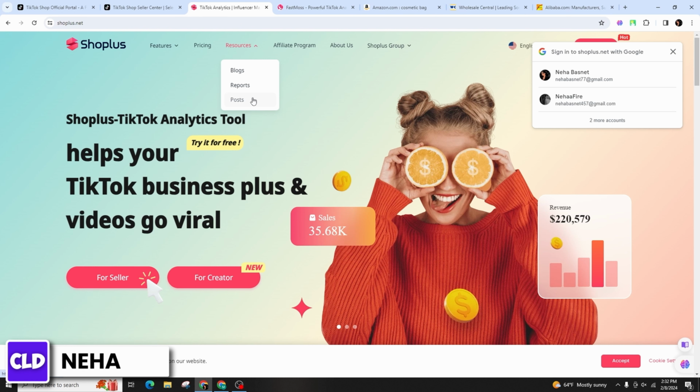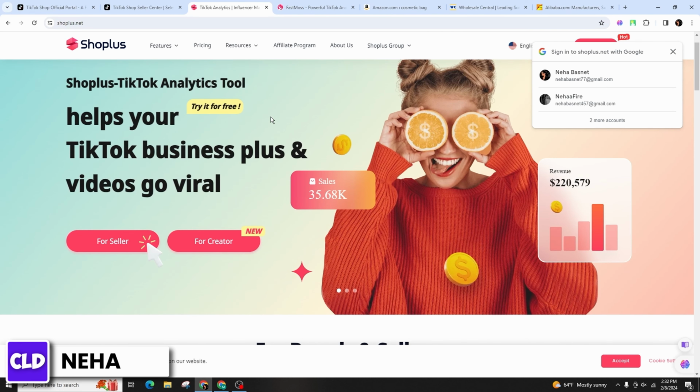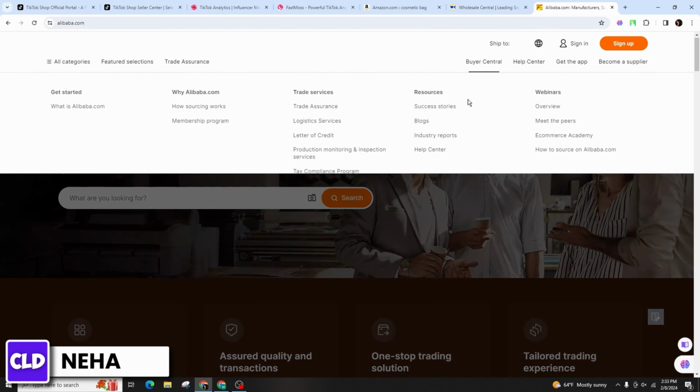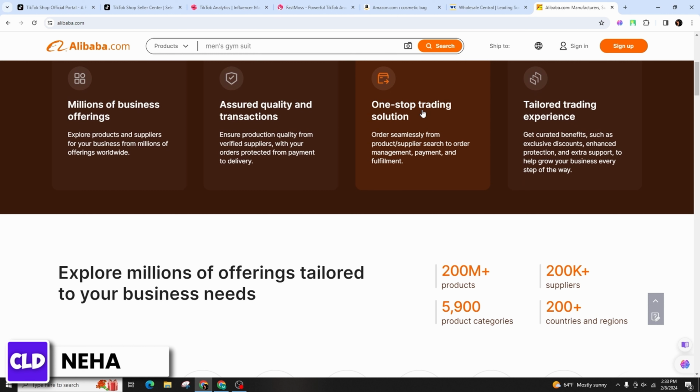Moving on to step number 3, we will locate a supplier for our product on TikTok Shop. For instance, if we identify the Detangling Hairbrush as a popular product on Shop Plus, we'd see a supplier. I personally recommend using 2 websites for finding suppliers. That is Wholesale Central, which connects you to suppliers in the United States, and Alibaba, which is primarily for connecting with overseas suppliers, particularly in China.